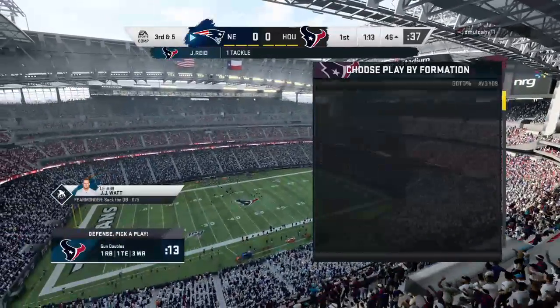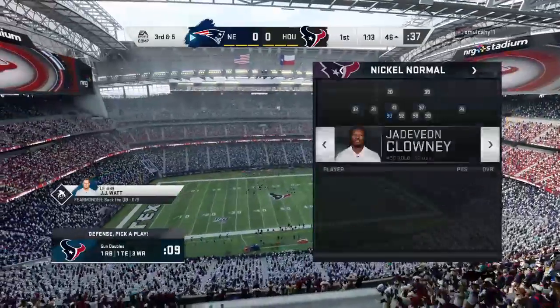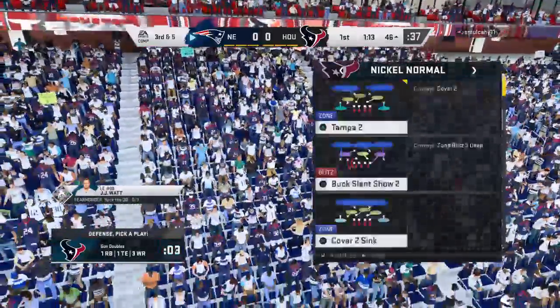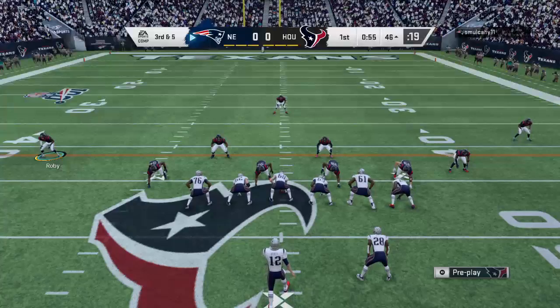All right, Brand, I know we're in the early going here, but those kind of runs, they're going to open up a world of opportunities for this offense going forward. Eighth play of this opening drive coming up.